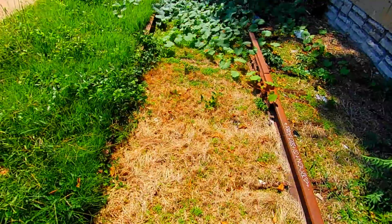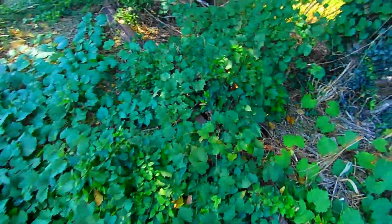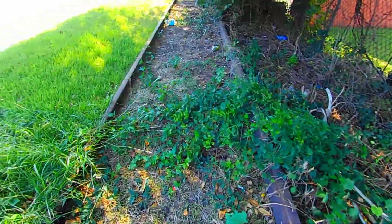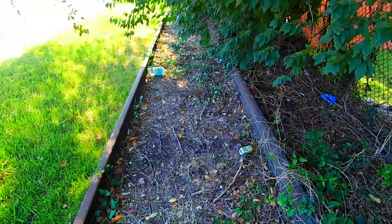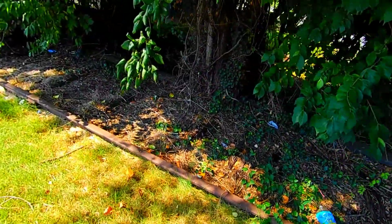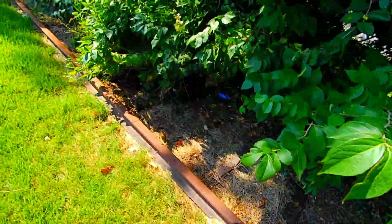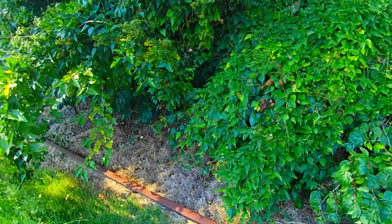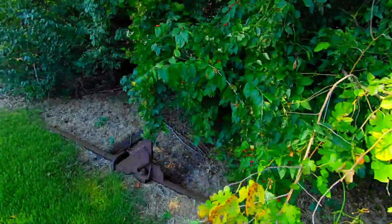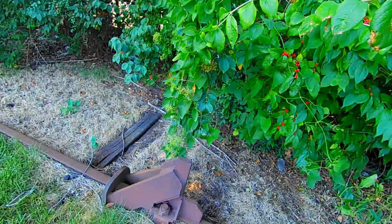I thought there was more of these tracks that were left. But this is all I could find. All this stuff's so overgrown. And this is where they end.